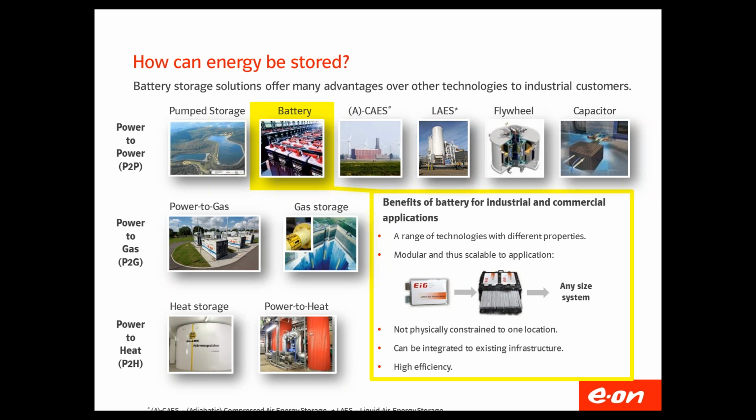Flywheels and capacitors, on the other hand, are much smaller technologies, but they are only suitable for storing energy for short amounts of time. Apart from the relatively new technology of liquid air energy storage, that leaves batteries, which for large energy users currently offer the most attractive technology due to a number of benefits over other power-to-power and storage technologies. These benefits include that within the battery box there is a huge range of different technologies and sub-technologies, each of which have different properties and make them suitable for particular applications.